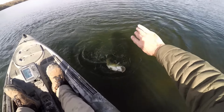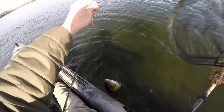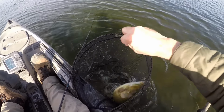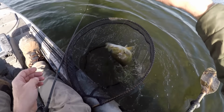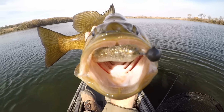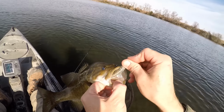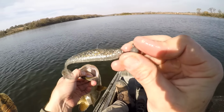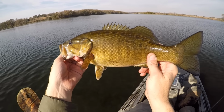That's why he's fighting kind of funny. Yeah, I'm gonna get him in the net. I don't want to get reaching into that water too much. Dude, they just do not like going in the net today. Look at that. Another one on that Bass Assassin Elite Shiner. Get some sunlight on it. Beauty of a fish there.